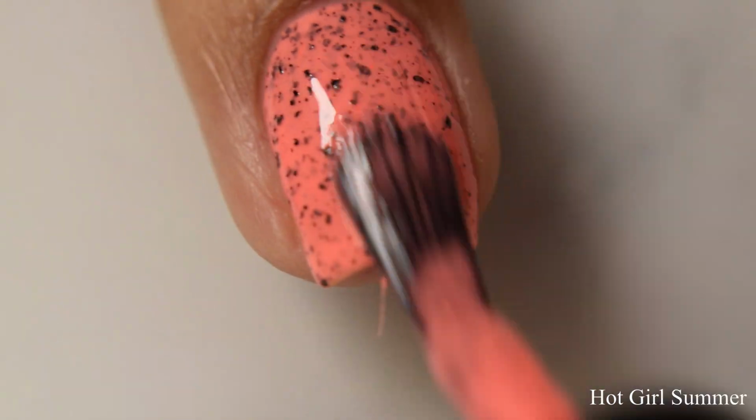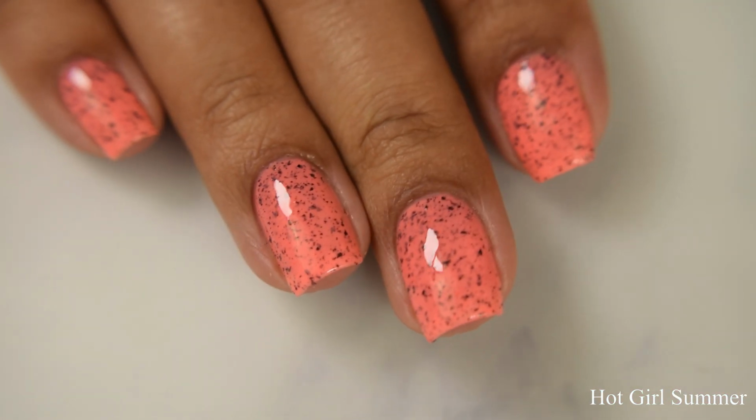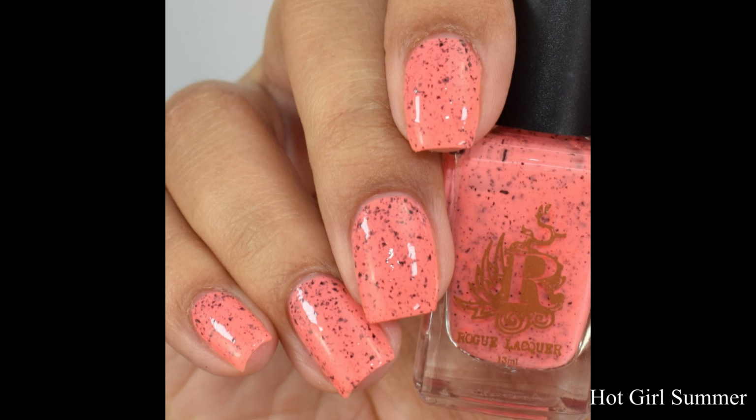Now, Hot Girl Summer does have the slightly lighter formula out of the set. So those of you with longer nails, you might need to go in for a 3rd thinner coat, but for the most part, if your nails are the length of mine or shorter, absolutely 2 coats is perfect.